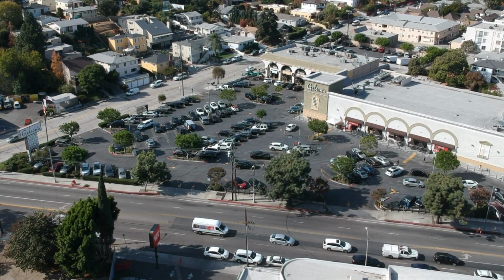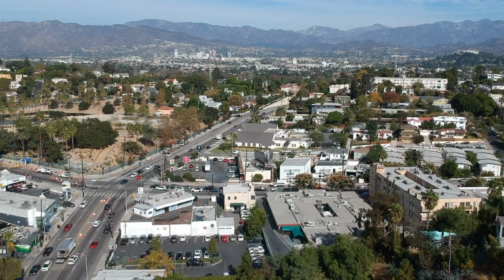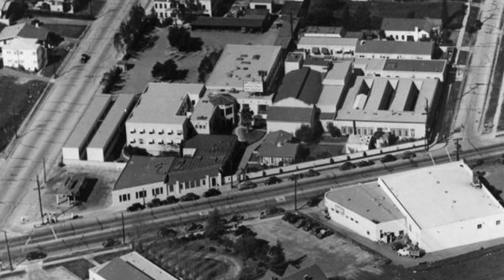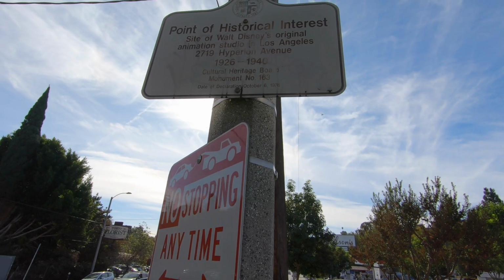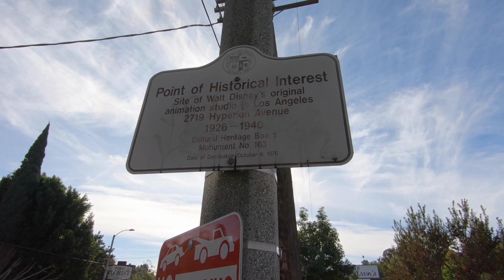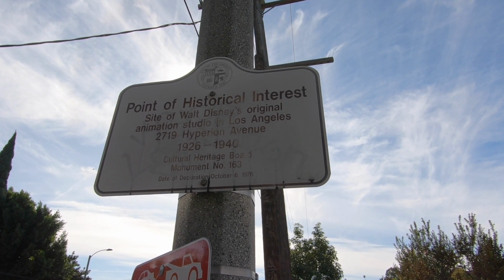Of course, Walt Disney came out here from Kansas City, Missouri to make it big in show business. Had a real difficult time here with his brother Roy, often being the money man. He put a $400 down payment on this property right here so he could begin building the studio. Kind of hard to see up there, but it says point of historical interest, site of Walt Disney's original animation studio in Los Angeles, 2719 Hyperion Avenue, 1926 to 1940.